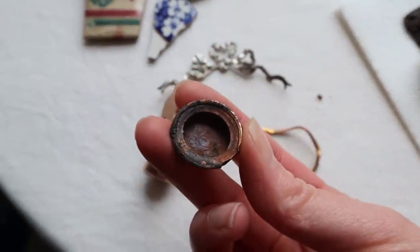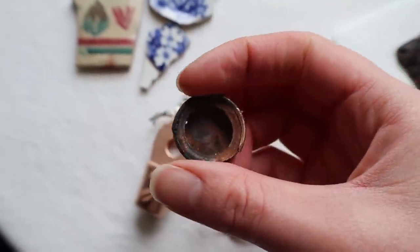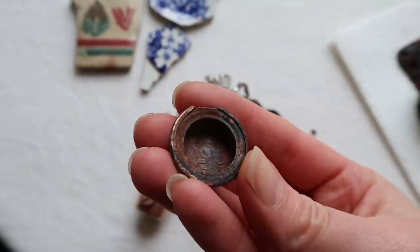I think this is maybe the top of some kind of condiment bottle or perfume bottle, because it has a really nice embossed design, but you can't really see it very well. You can see it from underneath there.